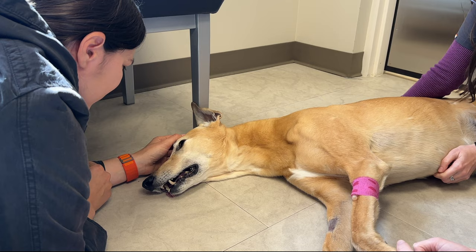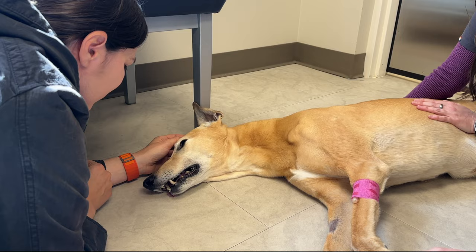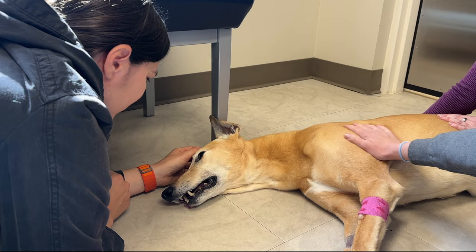I will say she did pee a little bit, which is pretty normal for a dog to do when the drugs are administered. But it was not a big deal. And I actually didn't really know it. Amber kind of just cleaned it up and I didn't even realize that had happened.